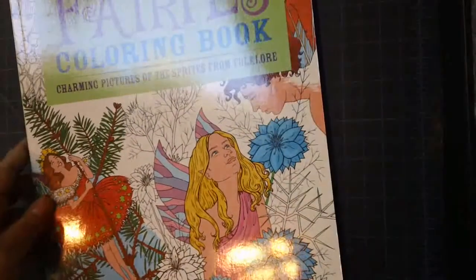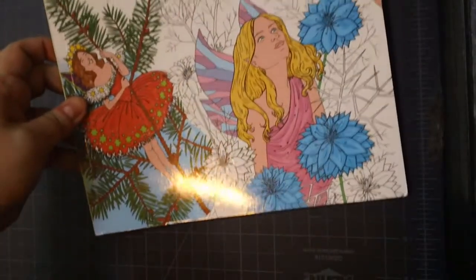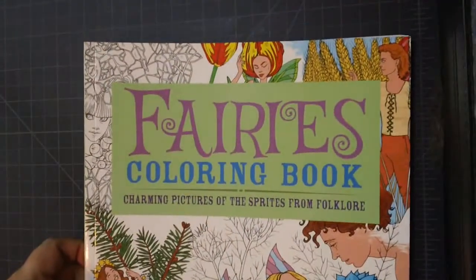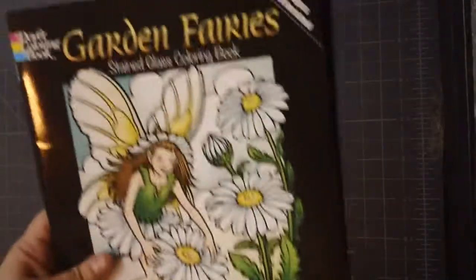Okay, here is Fairies coloring book. I can't always get everything in the frame, so I'm trying to move it as best I can so that you can see it. But as I said, if you want to see a more detailed flip through of any of these, just put that in the comment section of the video and I will certainly be glad to do that. Garden Fairies. Again, I think I showed this in one of my recent hauls. It's a stained glass one.